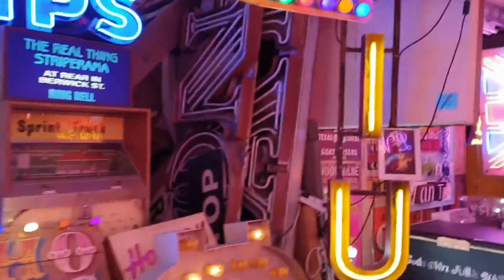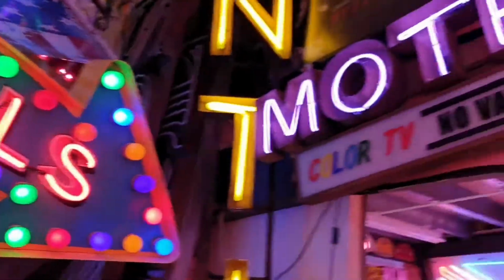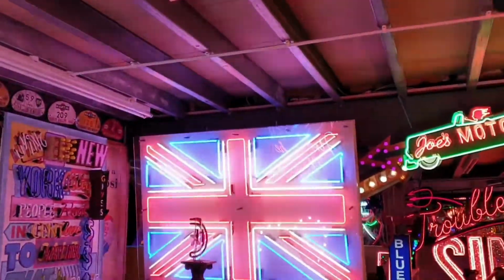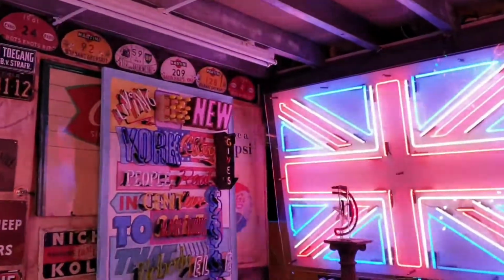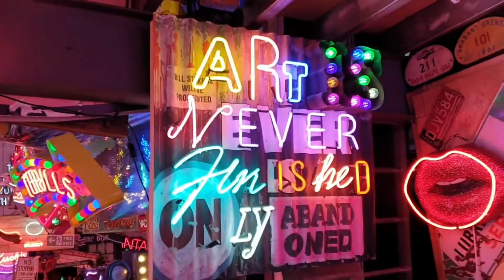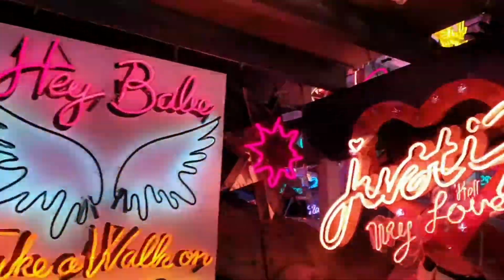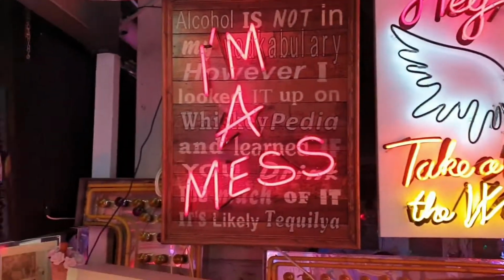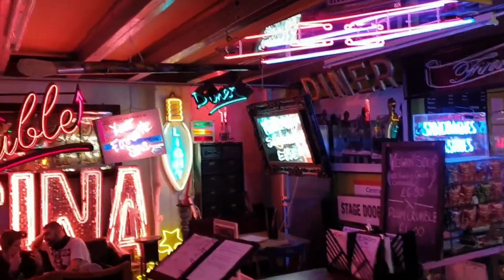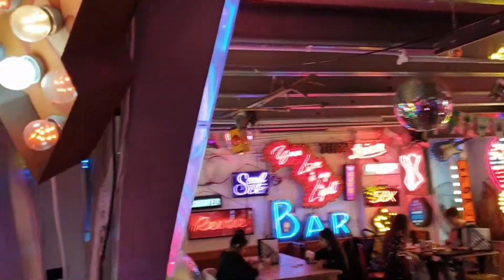The more you look around, the more signs you discover, and the more times you walk around, you won't believe that you missed them first time round, and there are just more signs to be seen. The great news is it's free to get in here. The only thing it will cost is if you fancy staying here and having a cup of coffee or having a bit of lunch, there is a cafe that is available here.